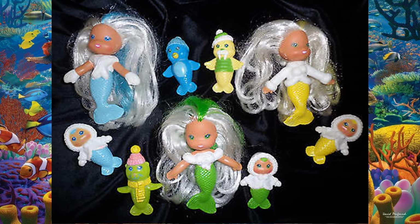These mermaids would feature cold weather type clothing molded directly on each doll's body, including mittens and scarves, and each of the babies now featured coats with hoods. This was an innovative take on mermaid toys, and features like these would rarely be seen again.